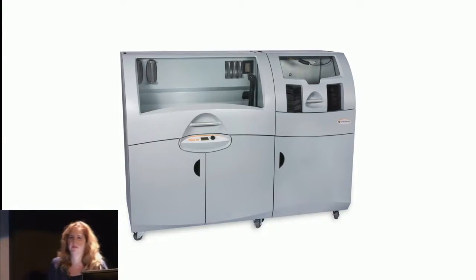This is an example of the type of powder printer that we use. So this is all under the umbrella of additive manufacturing, but 3D printing is actually the powder-based method of additive manufacturing. This is a Z Corp 350, 3D Systems 350. On the left, you have the supply and the build bed, and on the right, you have a depowderer. If you're not familiar with how this process works, there is a supply bed and a build bed.